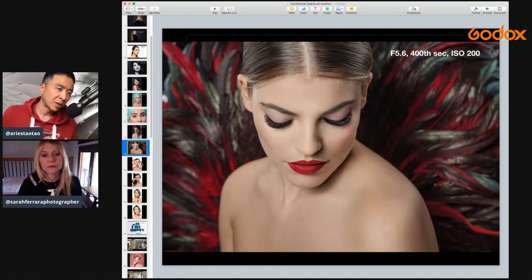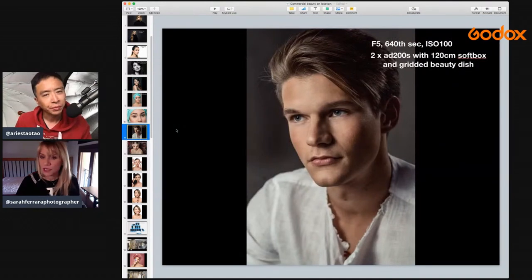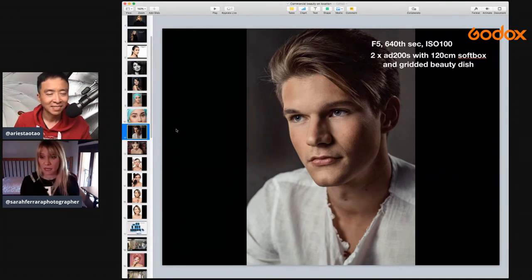Just in case people might be interested, what's the difference in approach between taking a photo of a guy and a photo of a female? The first thing to remember is that guys tend to look good when we can see the detail of their faces. So I would do the opposite of what I would do to flatter an older lady, like myself, where I would try to flood the face with light as much as possible to fill in all of the wrinkles and the crags.